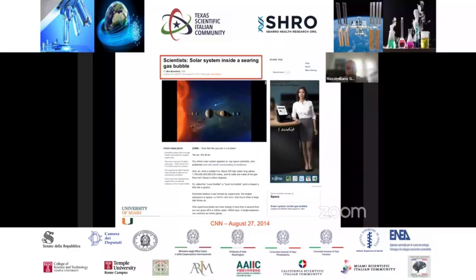It's basically a big bubble of million-degree plasma that extends about 300 light years in all directions. And you can see here the CNN, we published in Nature, but here is also a CNN feature on our results that basically shows that we are living in a bubble.